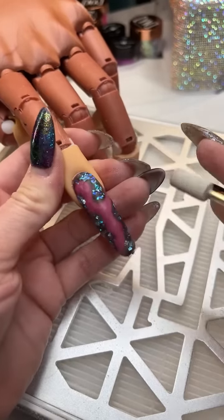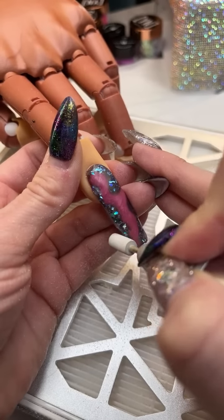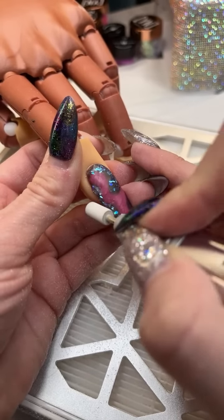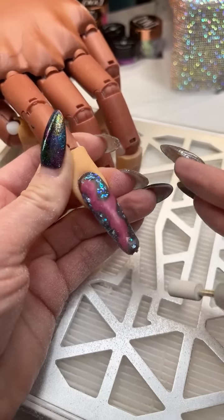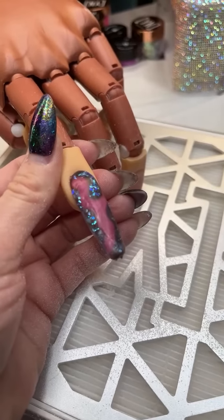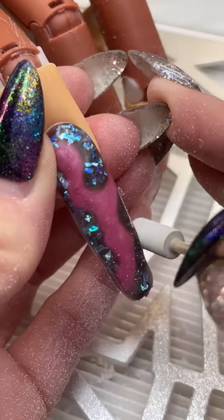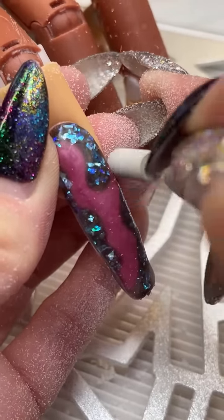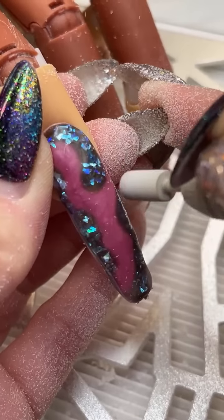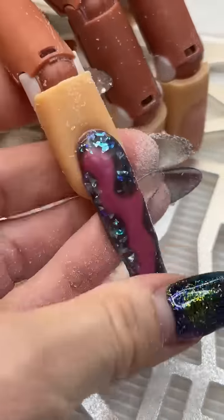Okay, so let's straighten out this nail. Let's make it a little bit more of that nice straight square. So I'm just going to run my bit straight down the sidewalls, straighten out those sidewalls, kind of taper them in just a little bit if we need to. Let's come in a little closer so you can see. Same thing on the other side. I'm going to push back, just pushing straight back. Again, straightening out those sidewalls. Okay. So you can start to see that square shape really coming in.